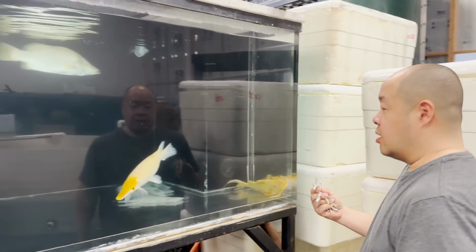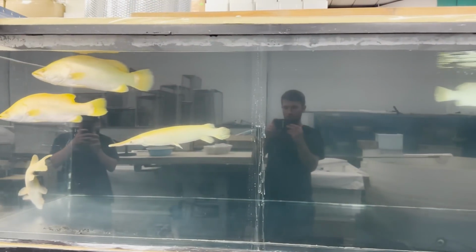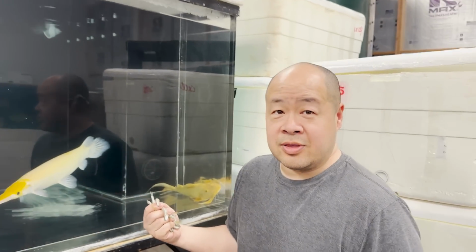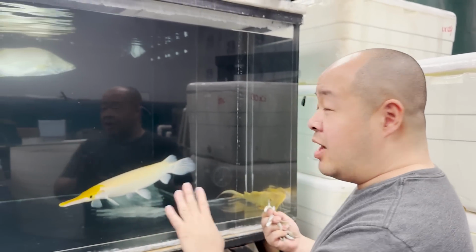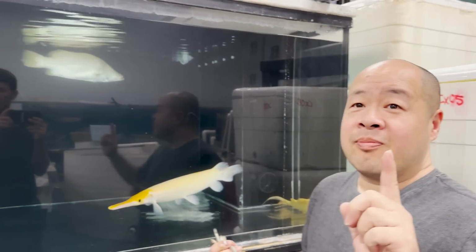So I showed a little bit of this tank earlier in the video. What is this tank? I see all the golden fish in here. Yes, this is our $100,000 golden tank. The goal is to have this tank fully stocked up to at least $100,000 in value. We're not quite there yet, but we're very close.